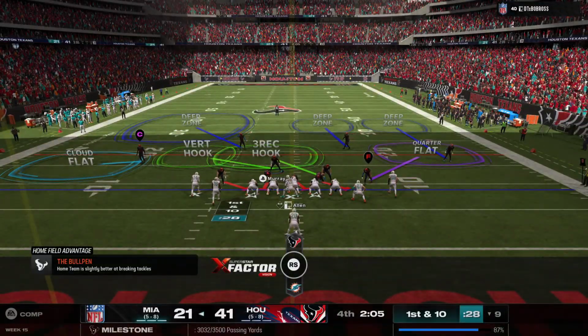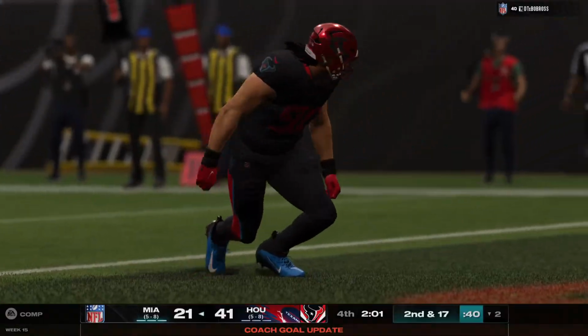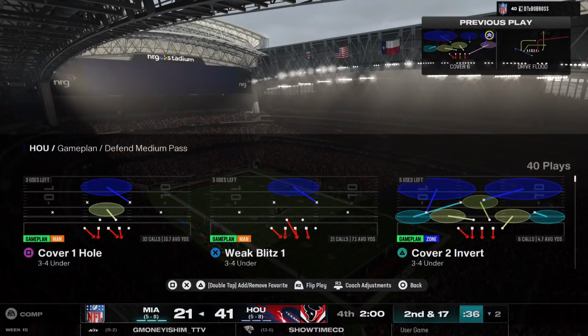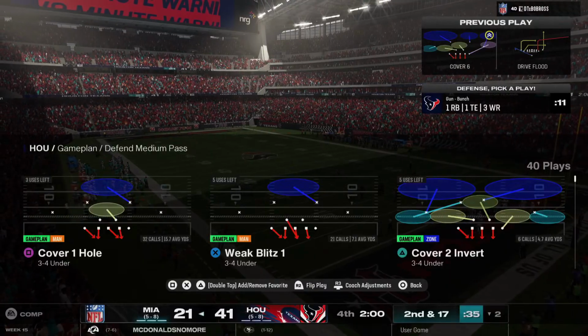The Dolphins at the line ready for their next drive. Trying to shake off the interception. He'll look to throw. And the pressure gets there. He'll go down. It's a sack. And it is going to bring us to the 2-minute warning. Jermaine Johnson in there to take him down on what will take us to the 2-minute warning.